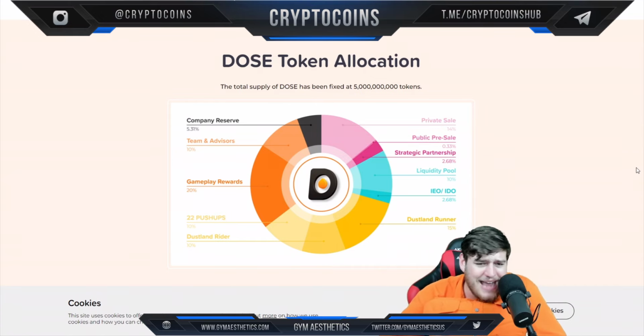22 push-ups, 10. Dustland Rider, 10. Dustland Runner, 15. IDO, 2.6. Liquidity, 10. Strategic, 2.6. Public pre-sale 0.33 and private sale 14%.